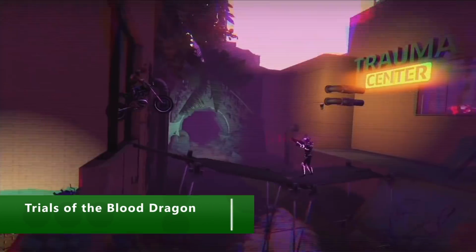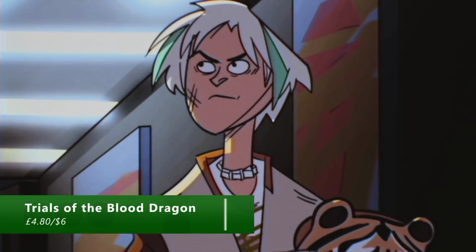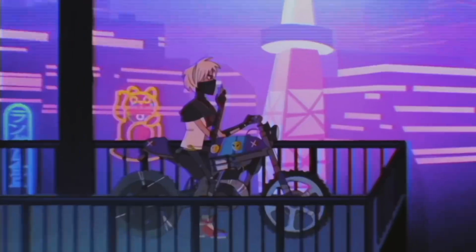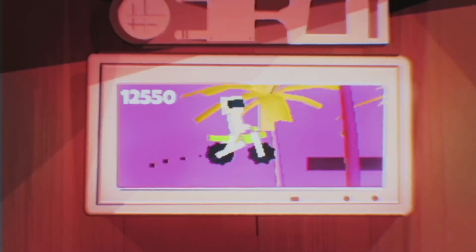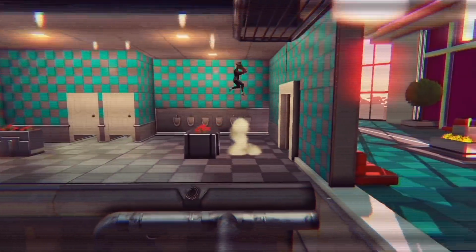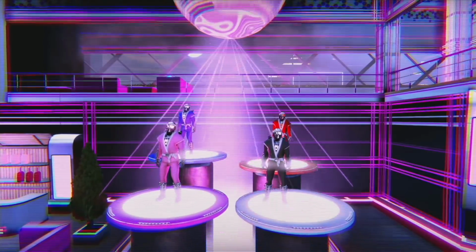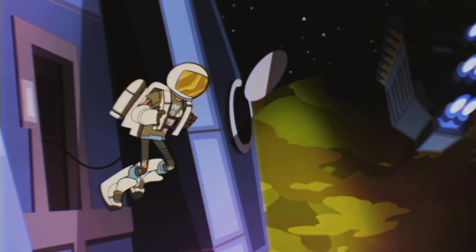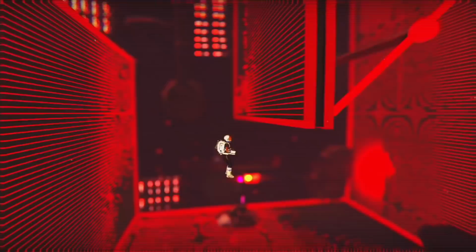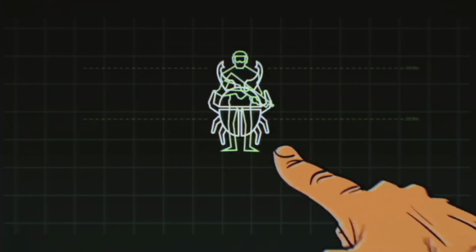And finally, this week we have an absolute bargain, which is Trials of the Blood Dragon, which is a completely different take on a Trials game, as you won't spend the entire time on your bike, but will have to navigate through areas on foot and will have to shoot your way through some enemies. And like all Trials games, there is this constant push to get the top rating by learning the level inside out and trying to get through it without dying, like me and Charleyy found out when we played it on stream.